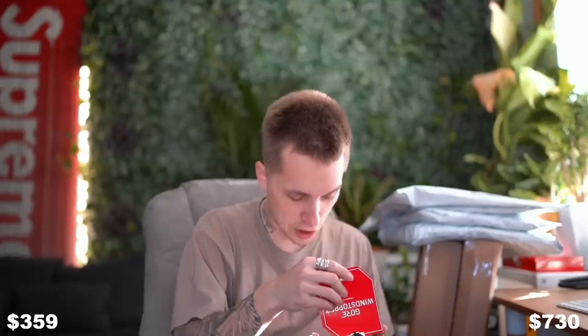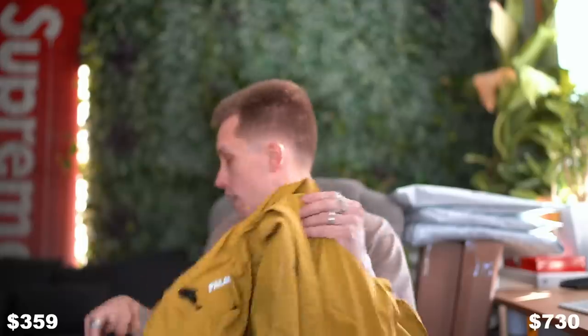And also, this one doesn't feel as stiff as the previous Palace Gore-Texes. It feels a little bit lighter. Oh, maybe that's because it's a wind stopper. It's meant more to be a windbreaker instead of an actual Gore-Tex. It's just a durable water repellent treatment. I don't know. We'll see how they do in the winter elements of Washington. But of course, you already know your boy got the matching set.